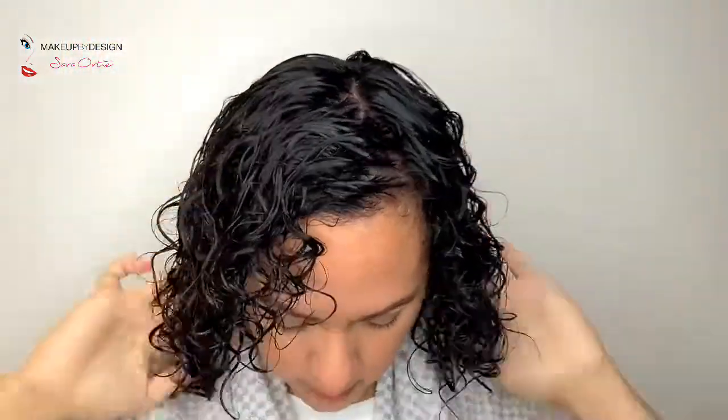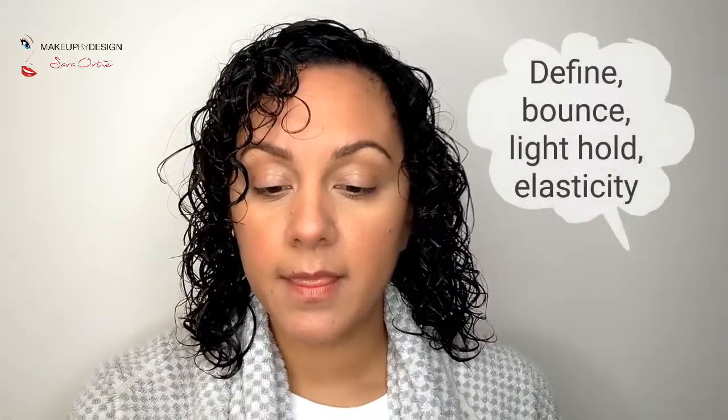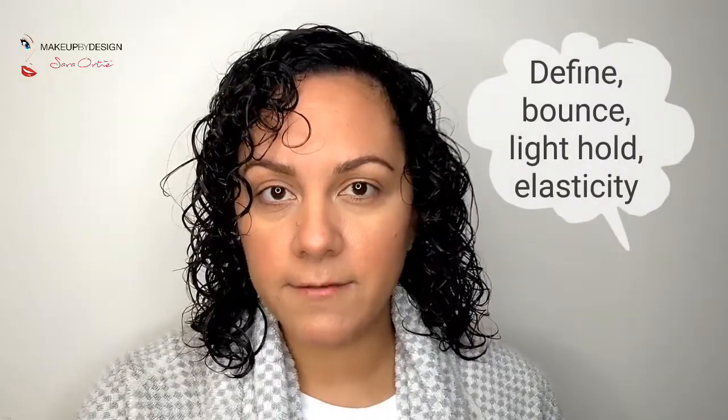Okay, so as you can see, my hair is very wet. I like to part my hair. I do like a little bit of a side part, and the rest I will put up in half, and I will start applying the Hold Me Softly Style Balm. This is a defining cream that is a light hold and gives elasticity to your hair. So if you want a softer curl, this is the product for you.